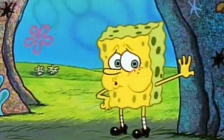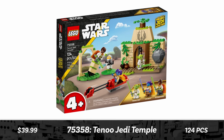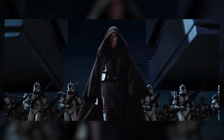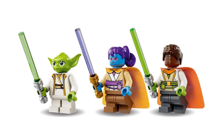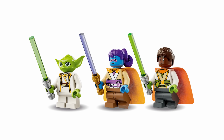We can move on from the Microfighters. At number 23, the first ever LEGO Star Wars Jedi Temple. Unfortunately, the Tenoo Jedi Temple from Young Jedi Adventures, not the Jedi Temple many people may have wanted out of a LEGO Star Wars set. This set included a brand new Yoda minifigure that was unlike any of the ones that we have seen before.